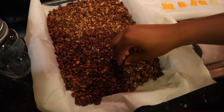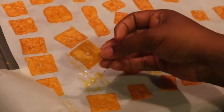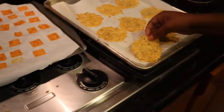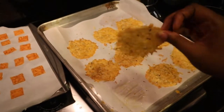And then these are the end results. Like the granola, I'm going to put into a jar, and I put it, like I said, over my yogurt in the morning. The Cheez-Its are divine. As you can see, there's some spots missing from where me and my husband had already got into them. I'm definitely going to have to make more of those. Those are not going to last at all. And then the cheese chips, my husband was eyeing, so he took a huge bite out of it.